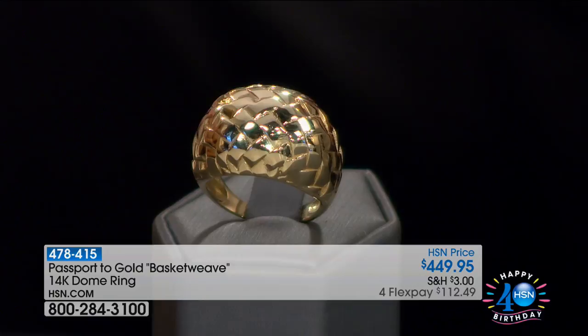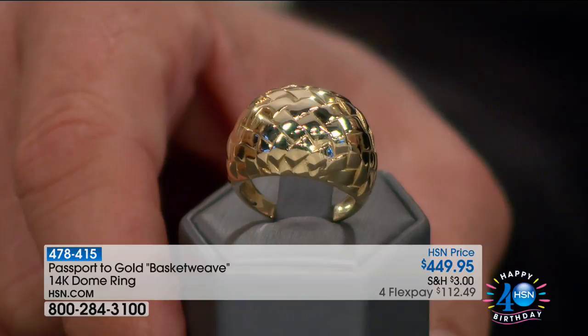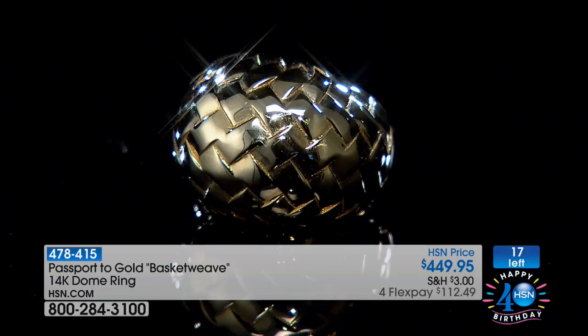Now, you can certainly go to hsn.com and see everything we've got coming up. I want to get straight to this dome ring here because we actually don't have many rings in the hour. This dome ring is nothing short of spectacular. It is a gold basket weave. I mean, my producer's saying straight away, we do not have a lot of these. This is incredibly limited on this one. It's $449.95. Your flex pay is $112.49.